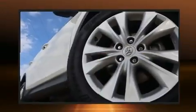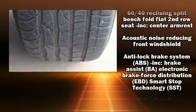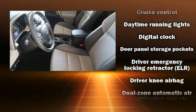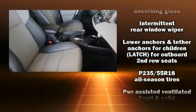Toyota also prioritized safety and security by including head curtain airbags, front side impact airbags, traction control, brake assist, a panic alarm, and four-wheel disc brakes with ABS. Various mechanical systems are monitored by electronic stability control, keeping you on your intended path.